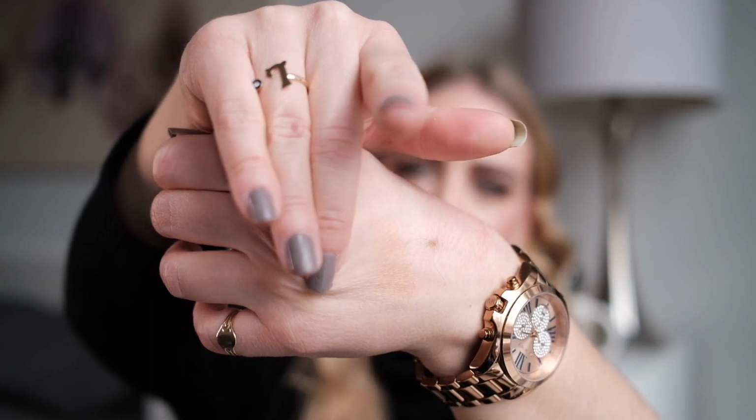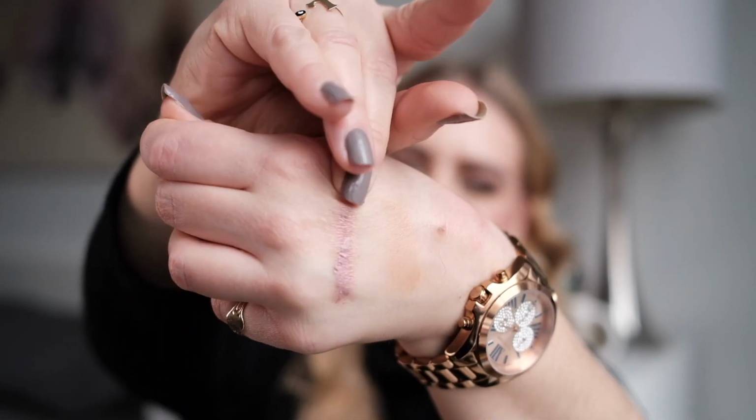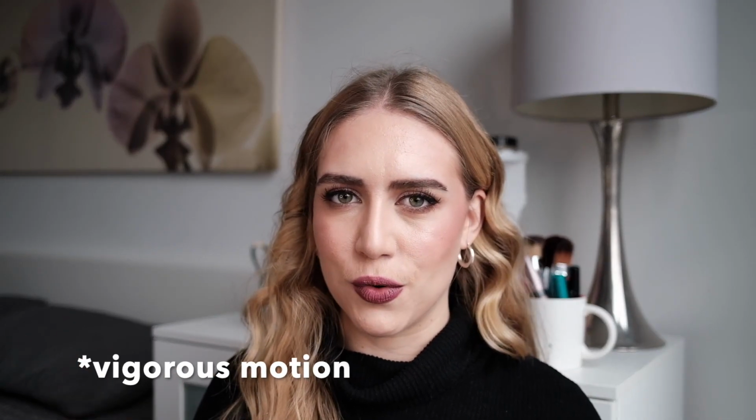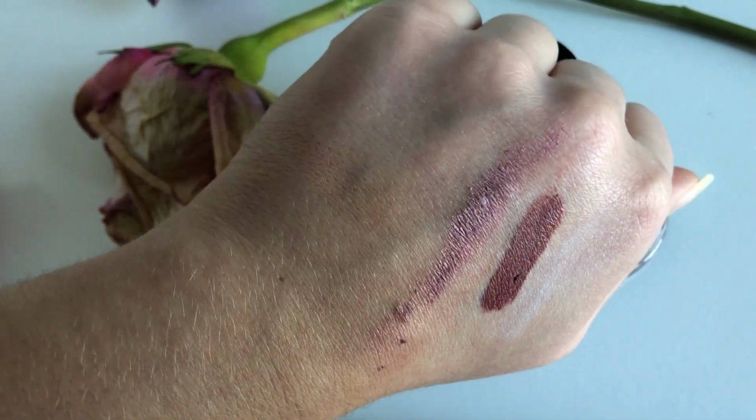This is if I was just lightly pressing, so it doesn't really show up. And that's kind of the way you want to touch your eyes, right? In order to really get it to perform, I really had to rub it. And I just don't think that that kind of behavior is great for my eyelids. So I decided to part with that despite how pretty that color is.